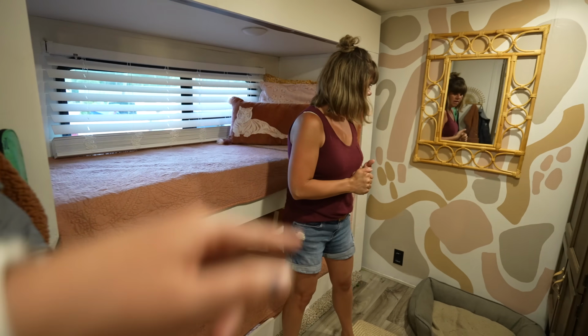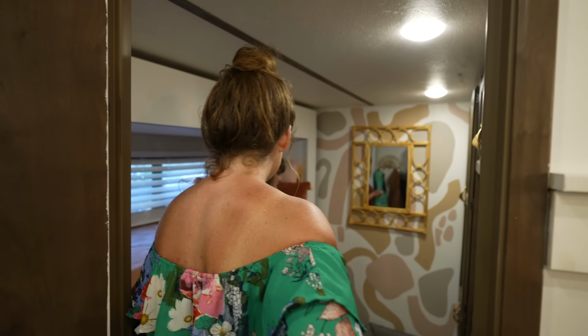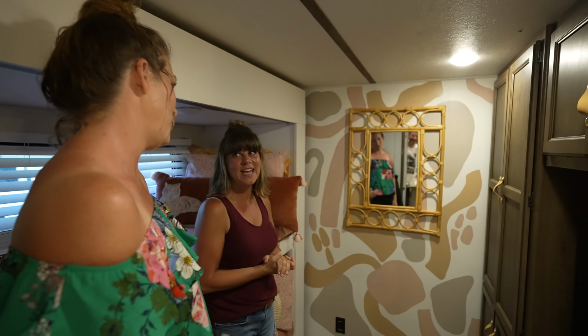I love this wall pattern. Thanks. Our oldest daughter, who's not on the road with us, painted that. She painted it? Oh, I love it. That makes it even more special.